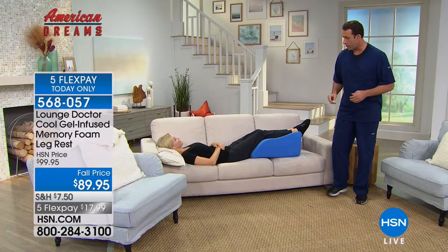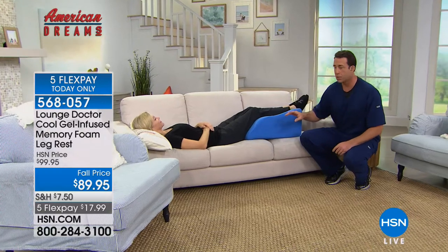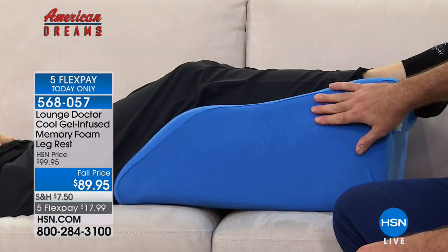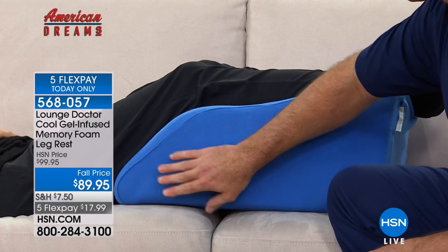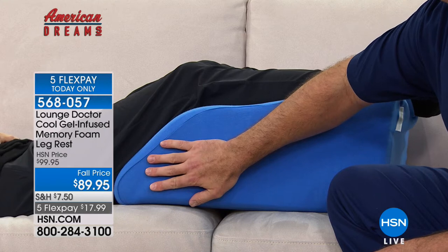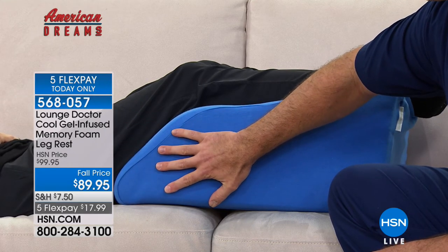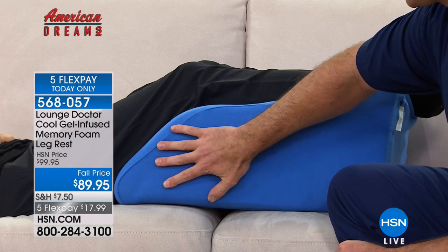So let's show everybody exactly how these angles work. Dr. Chris invented this with this specifically in mind, and these angles are part of the patented design. So we'll start here. Jen here is almost falling asleep with her legs on the lounge, doctor. Jen, you're 5'8", so she's going to have a medium. That's all she has to do. So you at home, all you have to do is give us your height, and we'll pick your size.